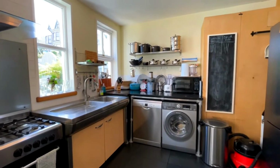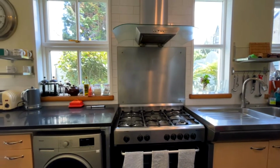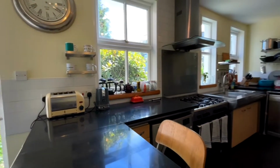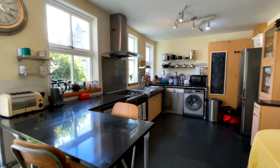Got all the plumbing in here for the washing machine, dishwasher, a large stainless steel sink unit, and the space for the large range cooker. These are all granite worktop surfaces. Again, we have a radiator in here. A little cupboard behind me under the stairs, but it's a large room.